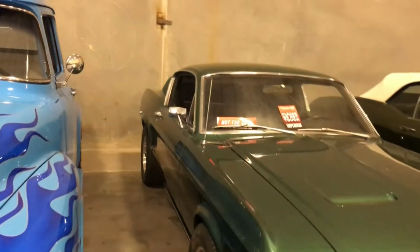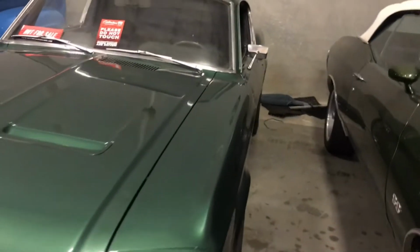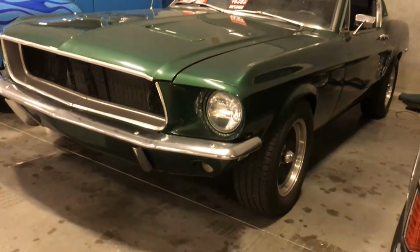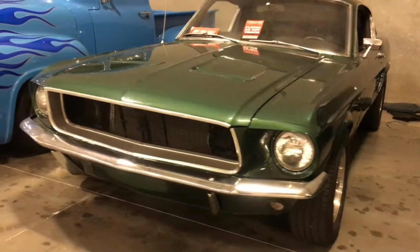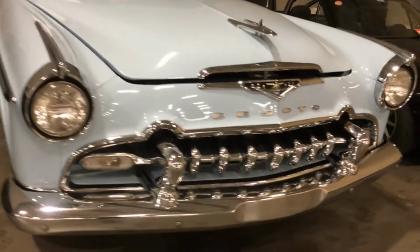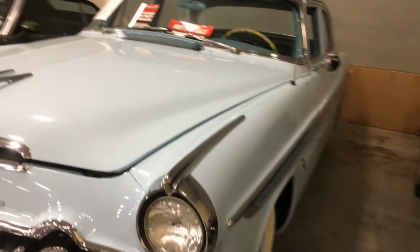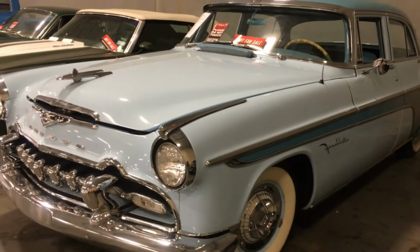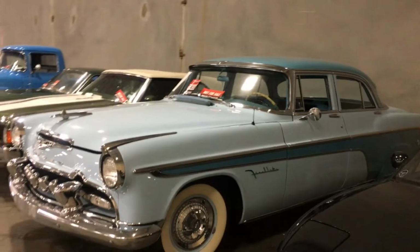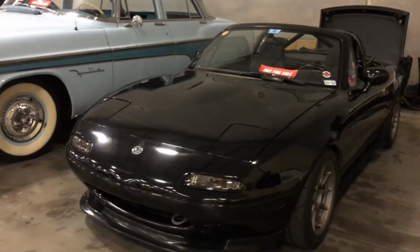Well, if you like Bullitt, I straight up got the Steve McQueen Bullitt car. Of course, a lot of you kids would know who this is. If you don't, use YouTube and look it up. This is a car I've never seen before. A DeSoto Fireflite, I think it's called. It's a '58. To give you a comparison to how big this car is, look at the Miata and look at this thing. That DeSoto could eat a Miata.